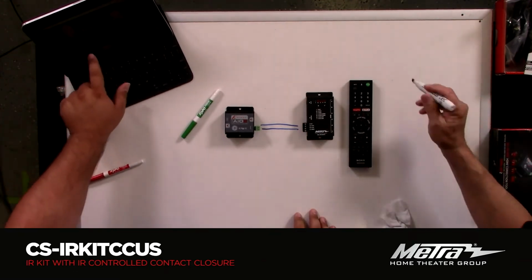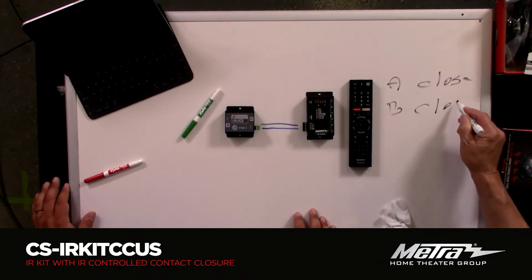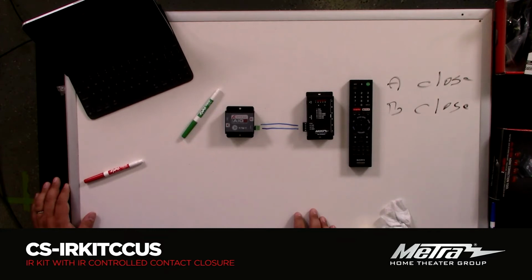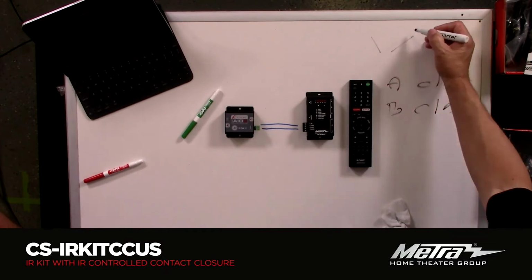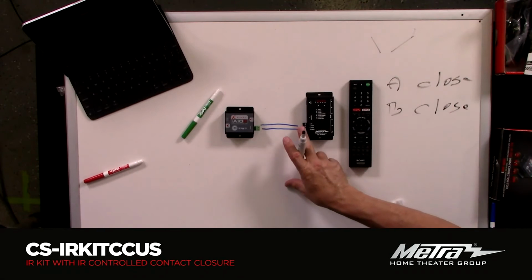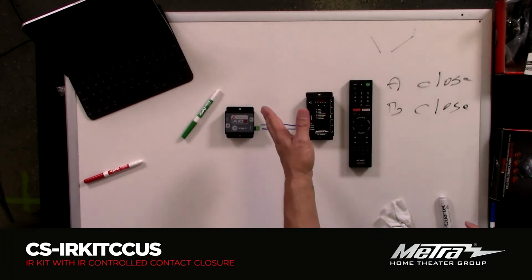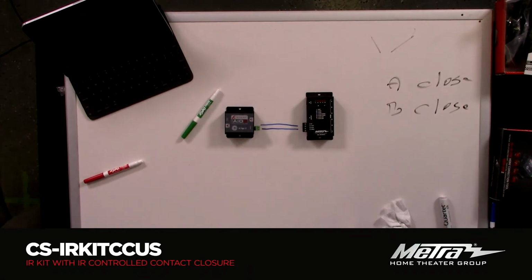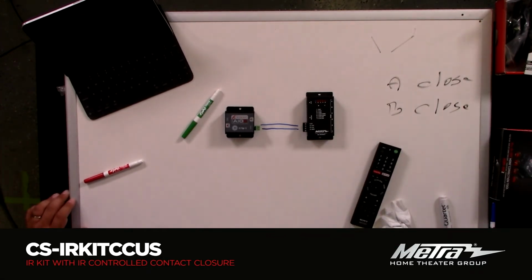Now, it's actually A close and B close. In the old days, we would have called it NO and NC, normally open, normally closed. But because the relay can go to either pole, whenever one is closed is the one that's working. So in this scenario, for example, I have B close and common connected to the AIO. So if you need to do a reset, you just teach the A close code and the B close code into this, and again, you can use the TV remote. Select like star and pound, or 2 buttons you don't normally use. Hit A close, then hit B close again, and you're forced to reset.